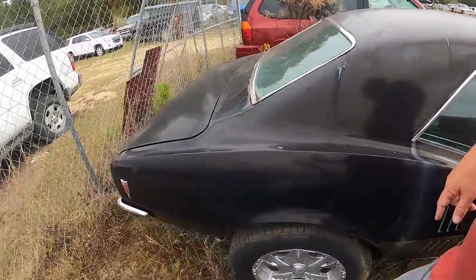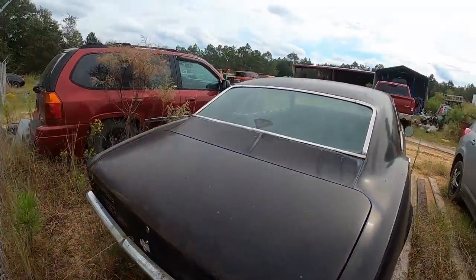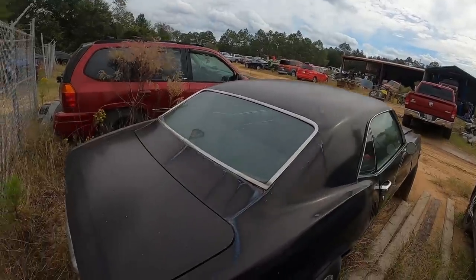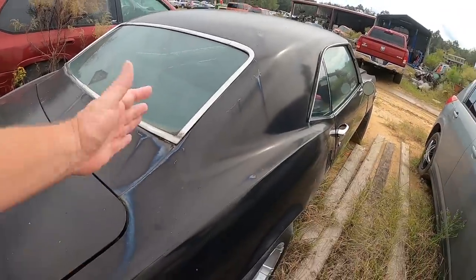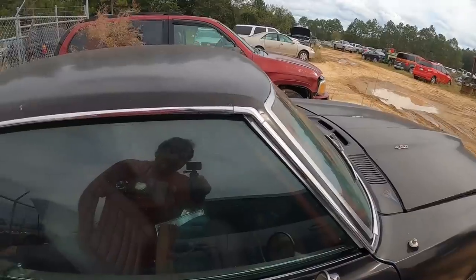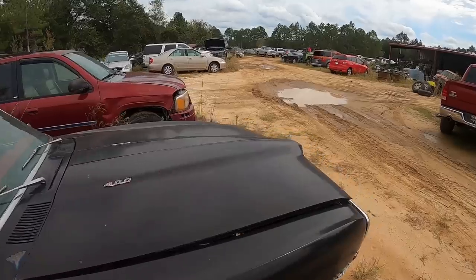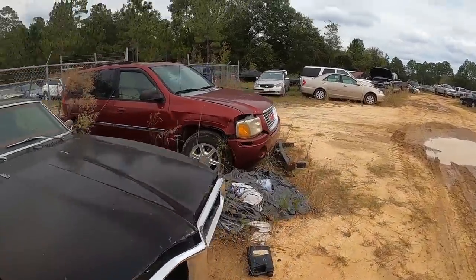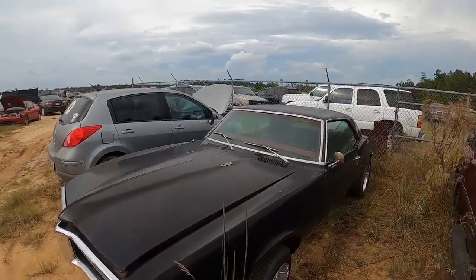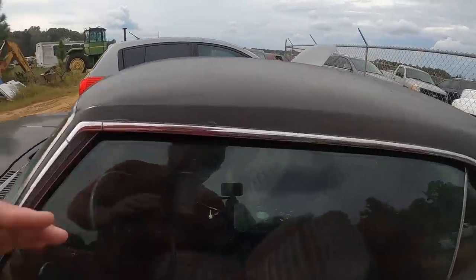The body on here is pretty good. This has no tag on, so we don't know when the last time this was on the road. We'll ask about it. But it looks like it's been sitting a while. If you look, you can see where the water is coming down. There is no, well, it looks like it had a console. Maybe it did, maybe it didn't, I can't tell. There is an engine in there, but I'm not gonna lift this up because I don't know if we're allowed to lift it up. The guys here are not the guys that own it. And they don't know who owns it.